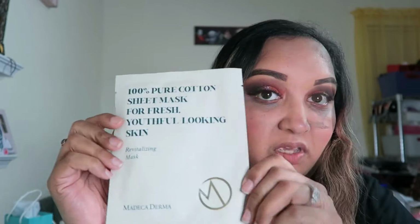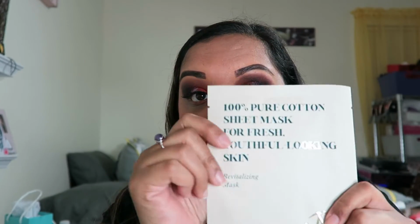The next thing we got was Medeka Derma Revitalizing Mask. Another sheet mask. Any kind of sheet mask is good for your face. It's a Korean brand. Oh, this is cool. I love Korean skincare. I can't wait to actually get more Korean skincare and do another haul for you guys, because YesStyle has really good Korean skincare for really inexpensive. A pack of 10 of these retails for $19.99.